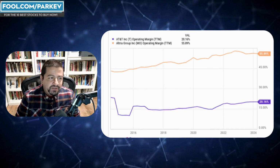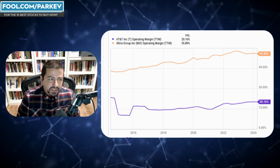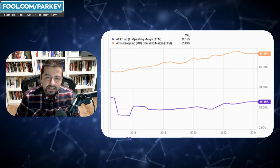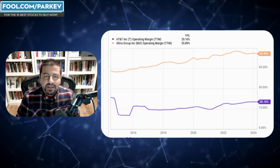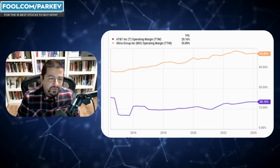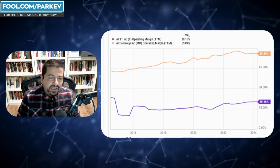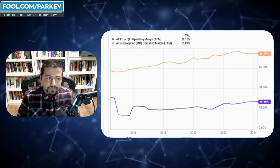The next metric I wanted to compare these two dividend stocks on is the operating profit margin. This measures how much profit is left over after the company pays all of the expenses in order to offer the services to its customers. So in its day-to-day course of business, how much profit is it generating? And Altria Group is phenomenal in this metric at 55.89%, and that operating profit margin has been rising from under 45% about 10 years ago.